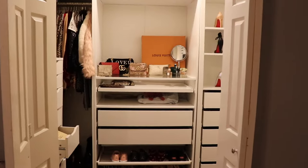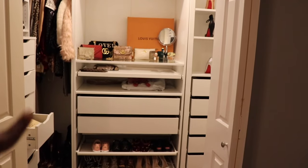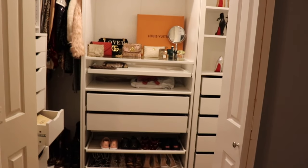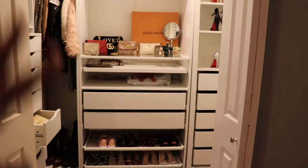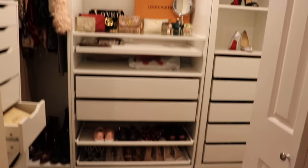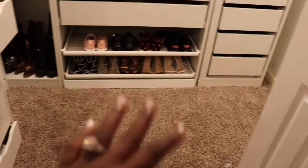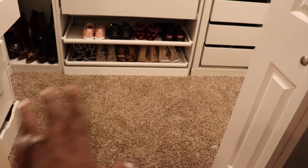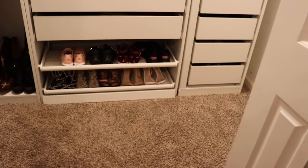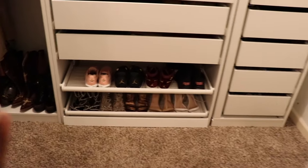Okay, this is how everything looks. And you guys, don't mind that drawer. I did not have time to fix that. I will fix that later on in vlogs, and you will see that everything's fixed. And don't mind the wall. Like I said, I didn't get a chance to paint it. But this is how everything looks when you walk in. And I do want to get an area rug for this spot right here, the place going across. I want to put a nice fluffy white rug right here.